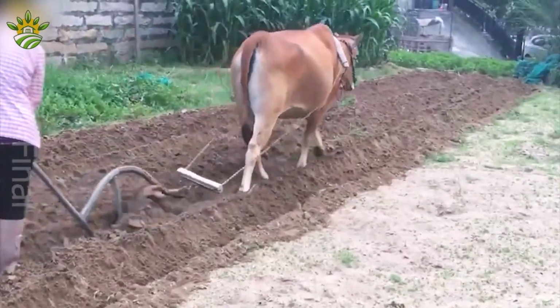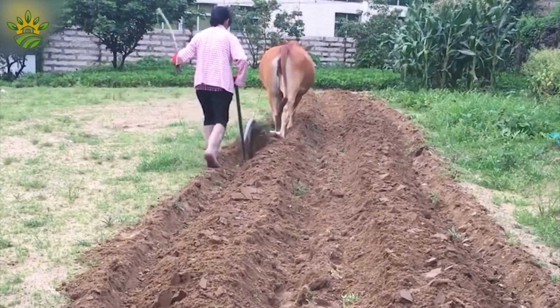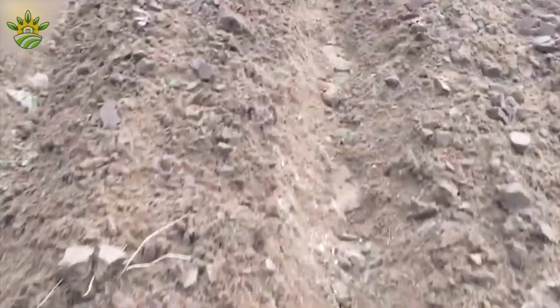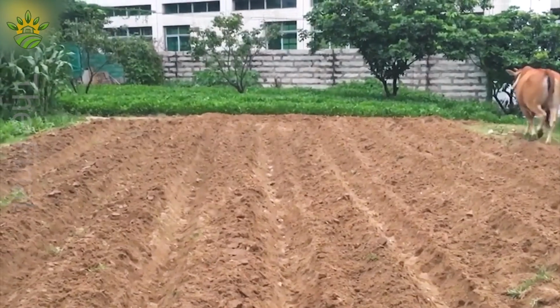The first method involves manual plowing using oxen, a traditional approach prevalent in many rural areas where modern machinery is not yet widespread. Despite being time-consuming and labor-intensive, this method allows farmers to better regulate soil depth and looseness.